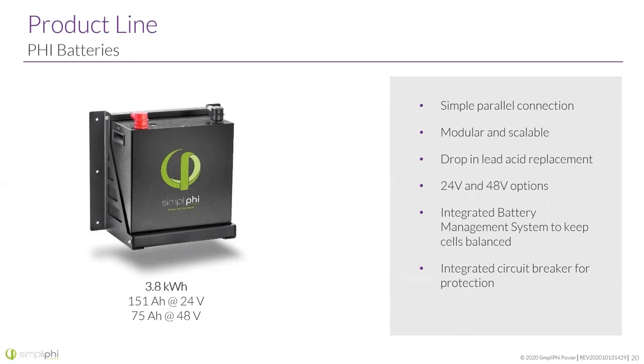24 volt and 48 volt options, as I mentioned, with an integrated battery management system, that BMS is on each of these batteries, and an integrated circuit breaker, which is there a little bit for protection, but more than just that, it also really helps as far as installation goes. You can de-energize the leads when needed, and it really helps out.